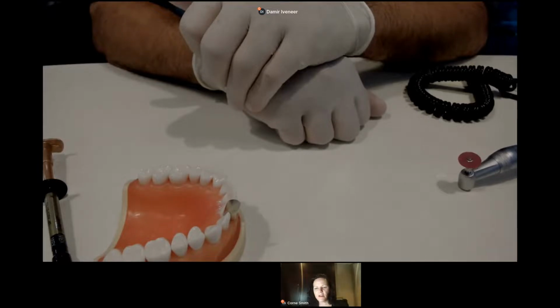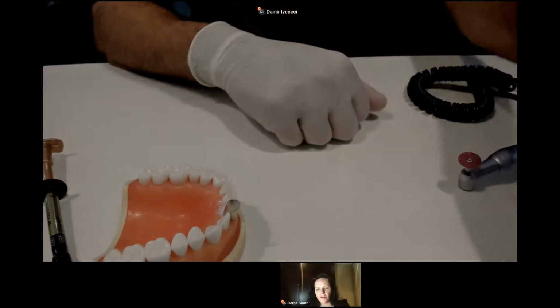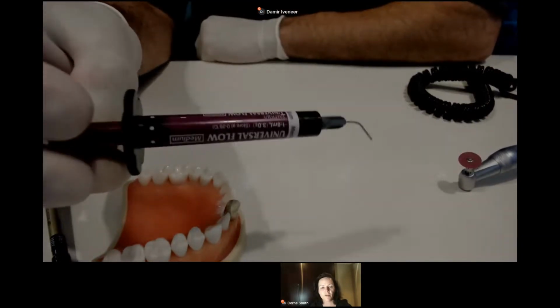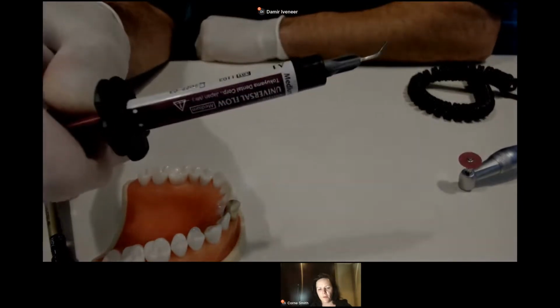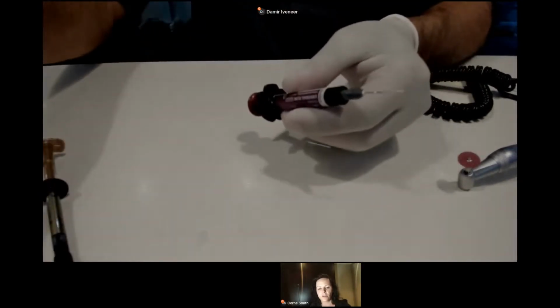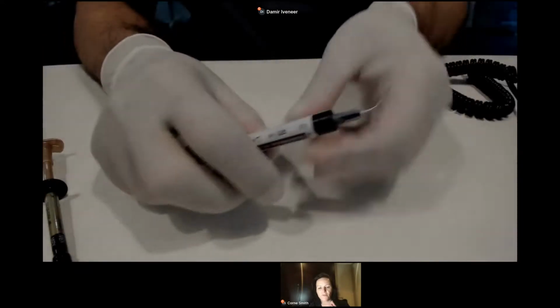There's a question about what type of material can be used, and I know that you use the GC universal injectable flowable. But you can use any universal flowable. So as long as it's a universal flowable, you can't just use any flowable. I think that's very, very important to just state. Exactly. It has to be a universal flowable.